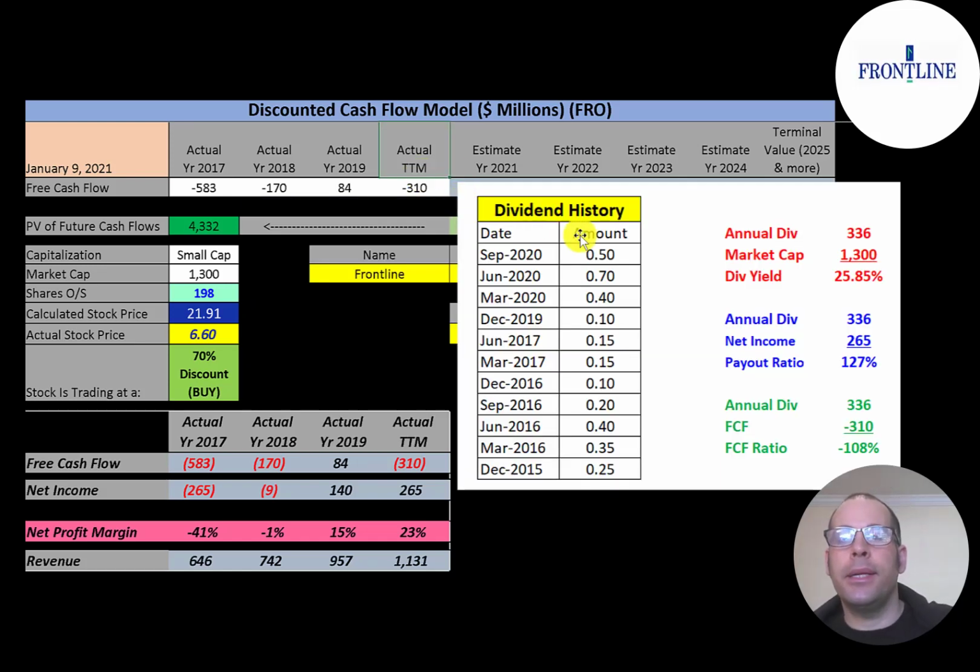And this company pays a huge dividend, 26% dividend yield. And to calculate dividend yield, you take the last 4 dividend payments, sum that up, and divide by the stock price. Their payout ratio is over 100%. That's annual dividend over net income. We cannot look at the dividend payment over free cash flow because the company had negative free cash flow due to the high capital expenditures. It is possible they're using debt to finance their dividend payments.